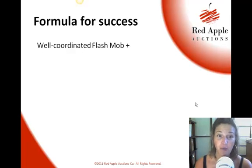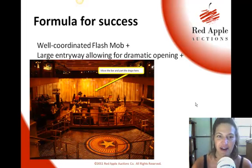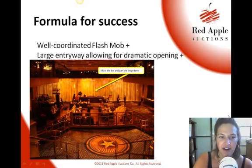First, you do have to have a well-coordinated flash mob. You've got to have people there who know what's going to happen. They aren't afraid to make it happen, and they go out and do whatever it is you're telling them to do. The second element, though, is the entryway. Now this is from, I'm going to show you that video here in a second, but this is from an auction that we did.